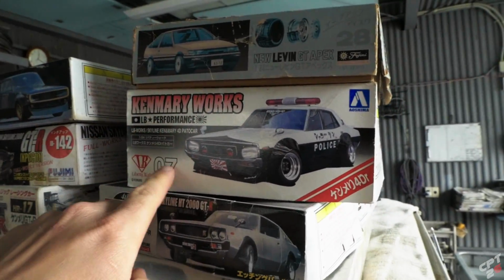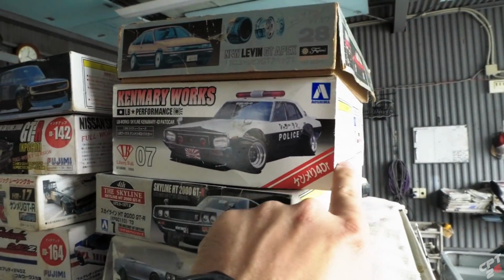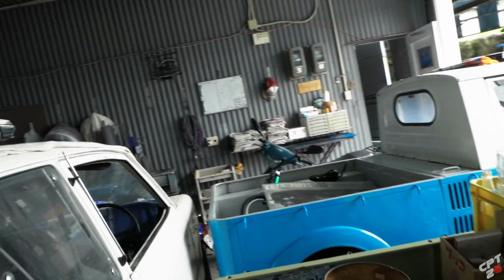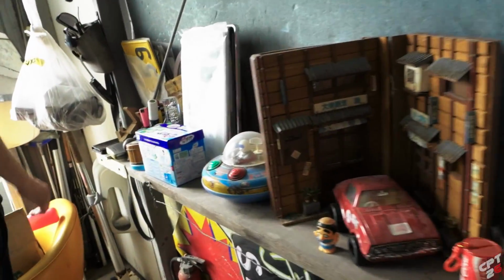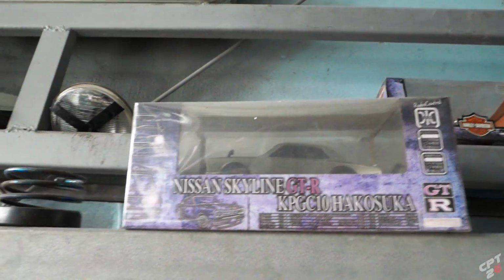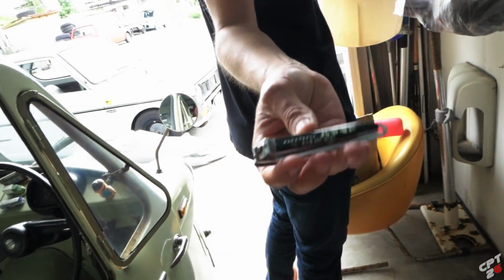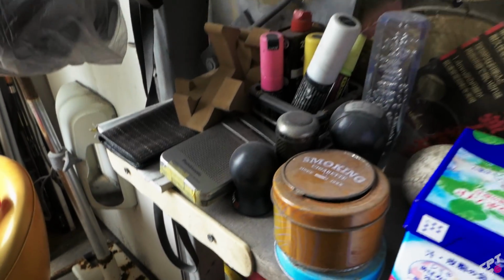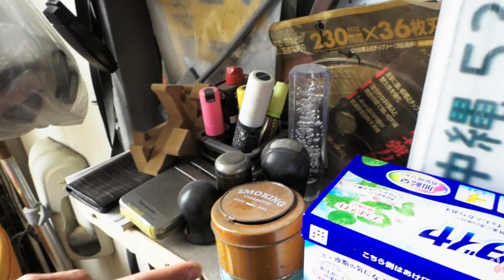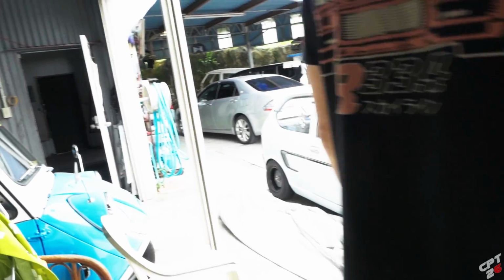Got a lot of little car models. Kenmary Works. Really cool stuff in here. Yeah, there's a lot of cool stuff. It's almost like a museum. And look at all these old school toys. Some nail clippers. Watch out, you're gonna get another tetanus shot. Pretty sure that's a love hotel. New Nismo logo shift knob just dusting away. The old cigarette ashtray, it's designed to sit in the cup holder. There's a lot of really cool stuff here. I love it.